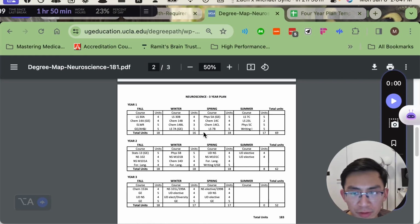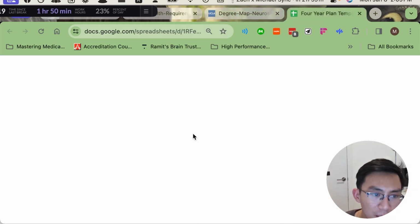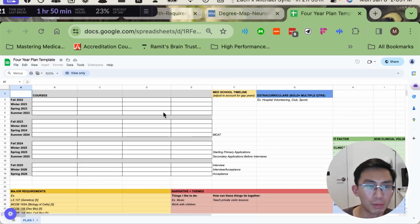Use the resources available at your institution, but if you don't have any of those institutional resources, just make sure you have a general sense of how these are being built. And we'll talk about that now, essentially how to build your dream medical school timeline.